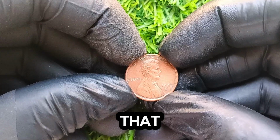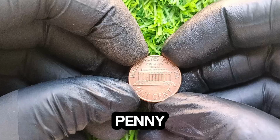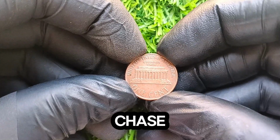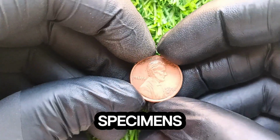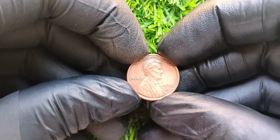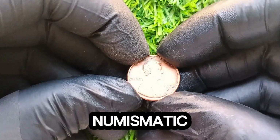preserved in such a way that it almost defies time. The story of the 1978 Lincoln penny with the D mint mark reflects not just its scarcity but also the passion of those who chase after it. Entire collections have been built around single specimens, and auction houses wait years for even one to appear. When they do, it sparks bidding wars that capture the attention of the numismatic world.